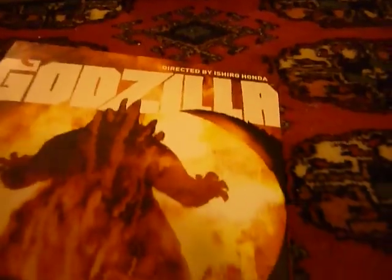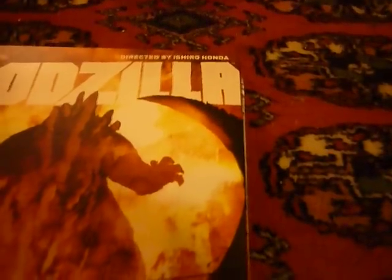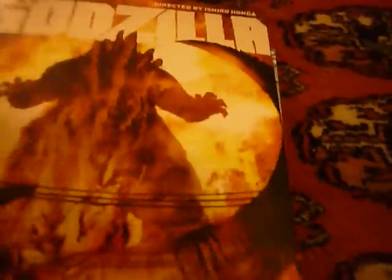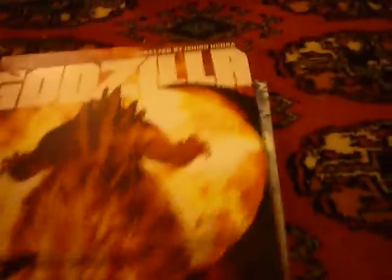It looks a lot better than the other Blu-ray that came out. Oh my god, that Blu-ray was horrendous. But yeah, this Blu-ray looks really good. So if you want to get a Blu-ray, get the Criterion Blu-ray. Don't get that other one, please. Please don't get the other one.